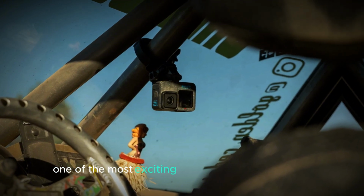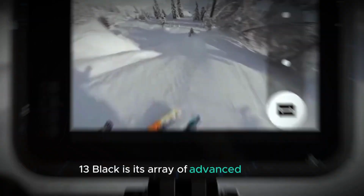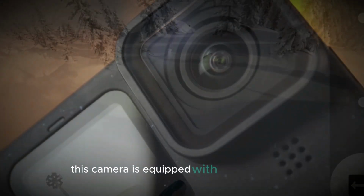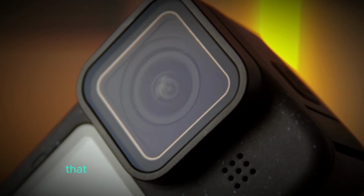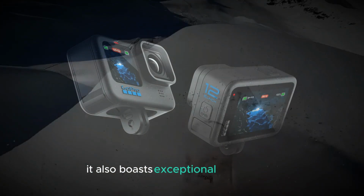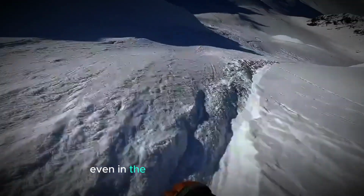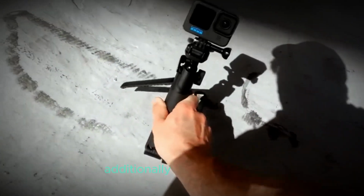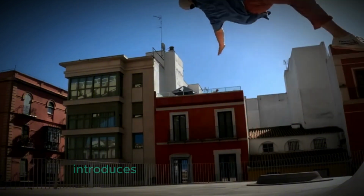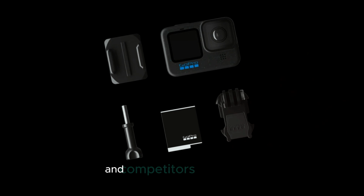Advanced features. One of the most exciting aspects of the GoPro Hero 13 Black is its array of advanced features. This camera is equipped with state-of-the-art imaging technology that ensures your footage is always top-notch. It also boasts exceptional stabilization, making it perfect for capturing smooth videos even in the most extreme conditions. Additionally, the Hero 13 Black introduces several innovative capabilities that set it apart from its predecessors and competitors.